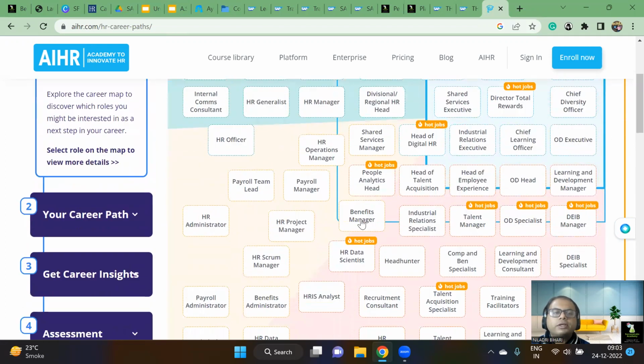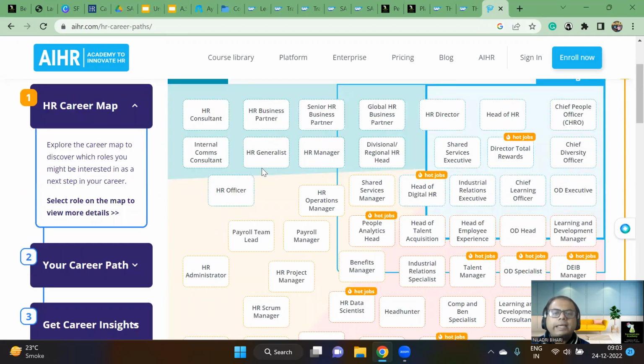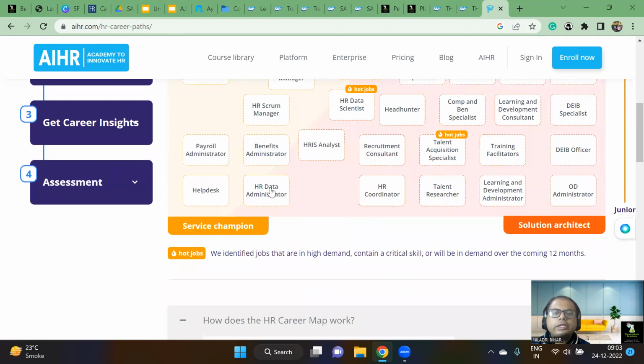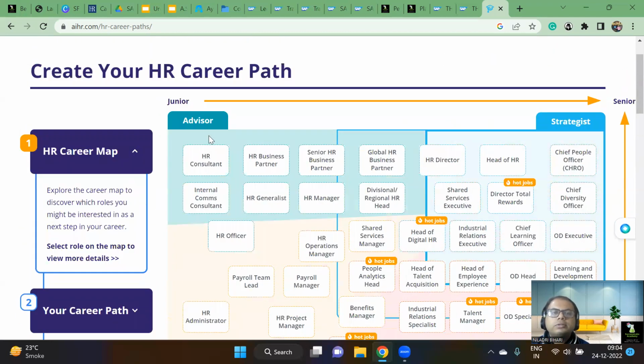It is the HR career map, so you can choose any of the points. Let's say you are currently working after your post MBA as an HR data administrator, which is an entry level job. There are two axes: one goes from service champion to solution architect, and the other goes from junior to senior, from advisor to strategist. The top corner is the CHR, the top level job any HR professional may aspire to.